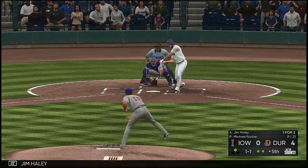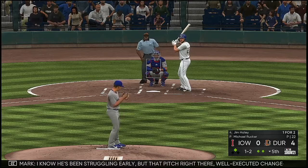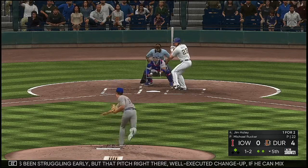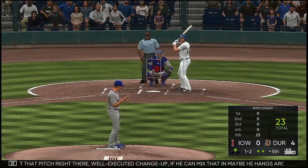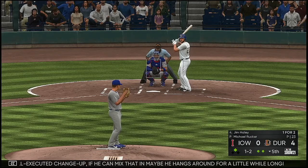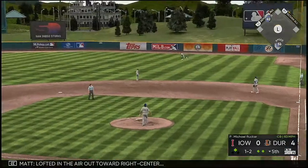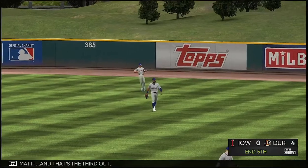To the plate now, Jim Haley. No contact there, and it's 1-2. I know he's been struggling early, but that pitch right there, well-executed changeup. If he can mix that in, maybe he hangs around for a little while longer. He'll try again, 1-2. Lofted in the air out toward right center. Hayward has a read on it, and that's the third out.